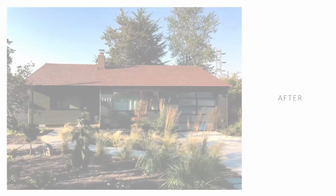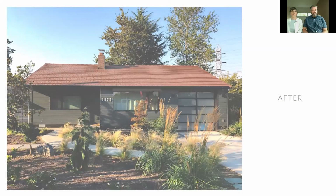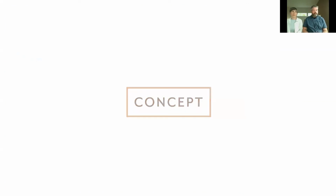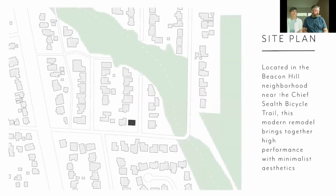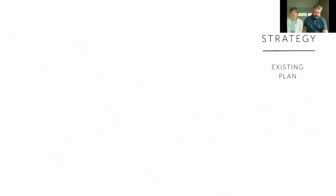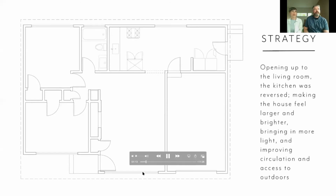And we can use these concepts in terms of new construction too. We do new construction, and we see in Seattle a lot of 2,500 square foot houses being built with ADUs and DADUs. We like those ADUs and DADUs, but we really wonder why people need so much square footage. We think that we can design a lovely family house that's 1,800 square feet.